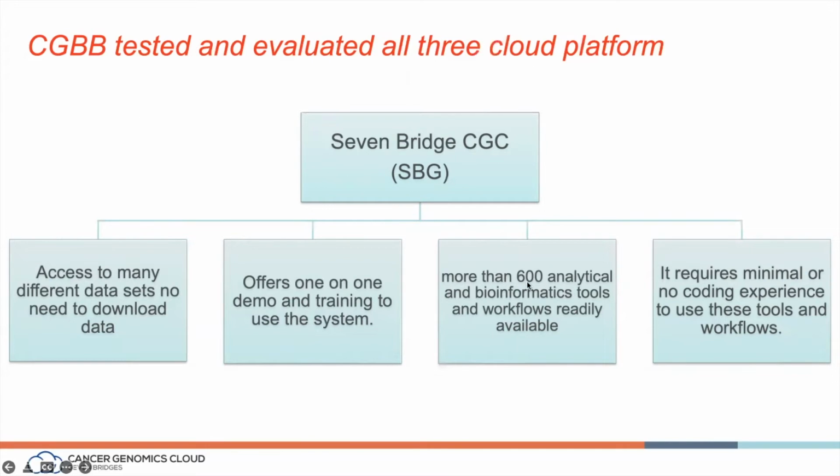And I think this is an older slide. So there are over 700 different analytical tools and workflows within the CGC platform that can be utilized by a non-bioinformatician. And again, this requires very little to no coding. And if you're, of course, bioinformatics savvy, you do have that choice of working with the code and the command line. But most people that I know, our collaborators, are biologists, basic scientists, physicians, they really don't want to deal with that. They just want to go and point and click.